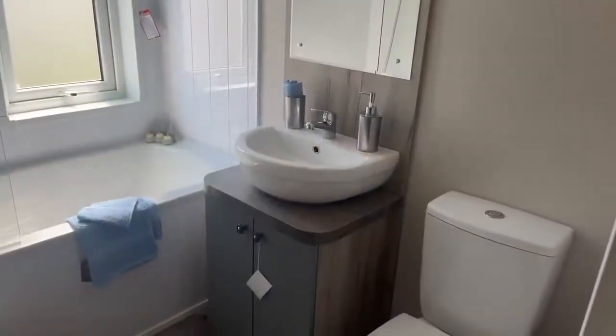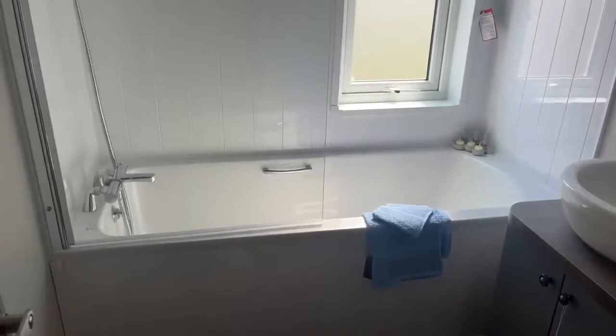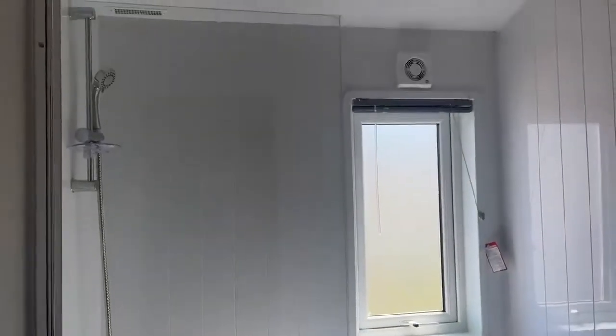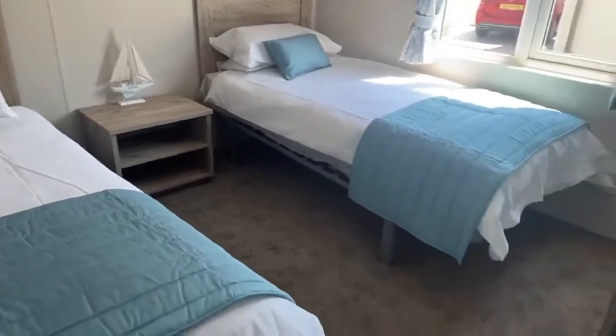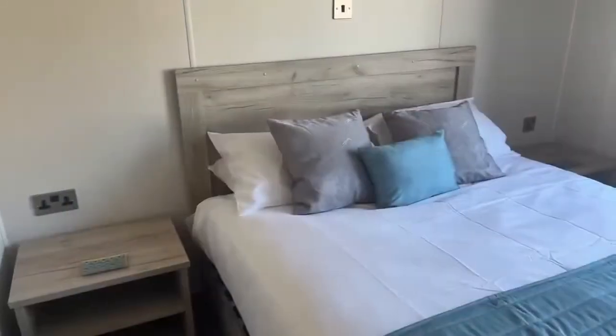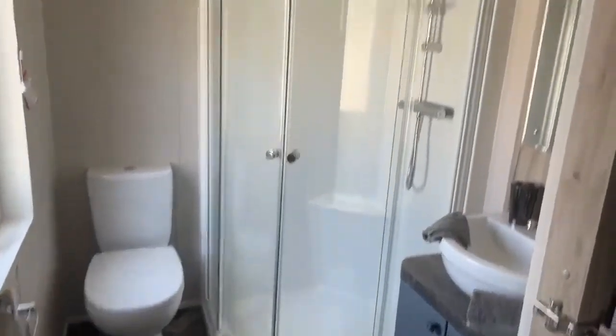We've got the lovely large family bathroom with large basin storage under the sink and a lovely large bath with a shower overhead. We have the twin bedded room, two lovely large single beds, plenty of space throughout here, and it boasts a lovely large walk-in wardrobe. We have the extremely large master bedroom with a lovely large double bed, a walk-in wardrobe, and an ensuite shower room with a full-size shower.